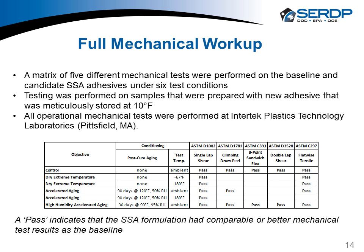We fabricated it to conduct this test. And it involved single lap shear tests, climbing drum tests, 3-point sandwich flex tests, double lap shear, flat-wise tensile testing. And for all of these tests, we made samples of a baseline formulation with unencapsulated Phenuron and a shelf-stable variant with encapsulated Phenuron. And we compared those two for each of the test conditions.